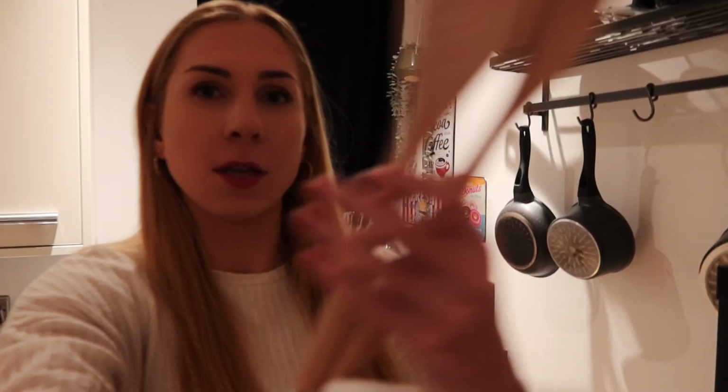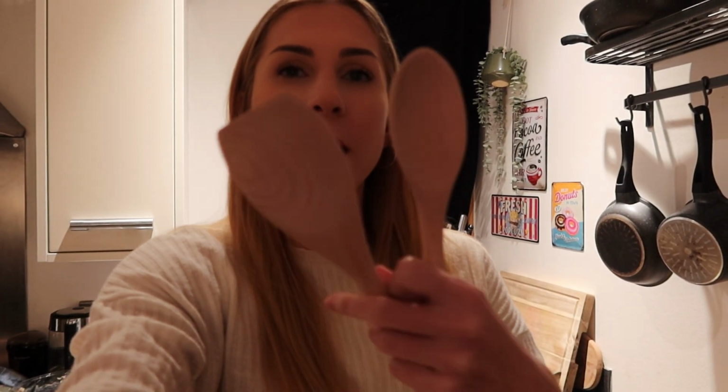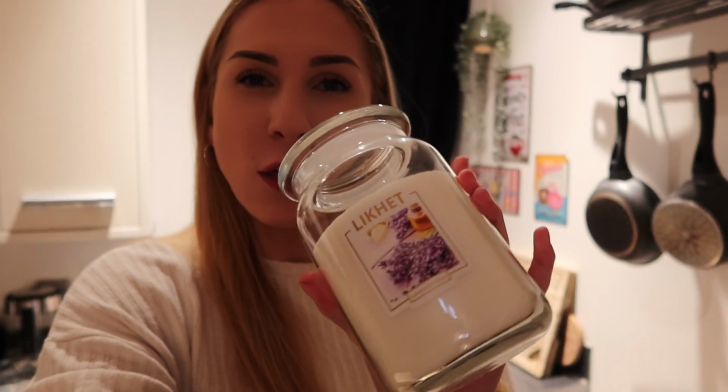So I got 2 wooden spoons. They were £1.50 each, and I literally bought these because I do need them. They weren't just like an impulse buy. What was an impulse buy was this candle, but that's because it was down from £9 to £3. I think that's an incredible deal. I'm trying to justify myself, but a £3 impulse buy is not going to break the bank.